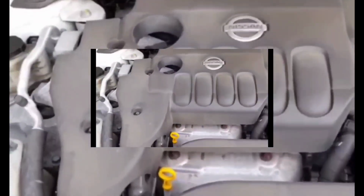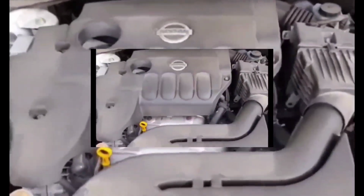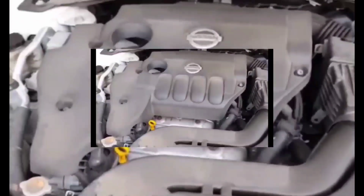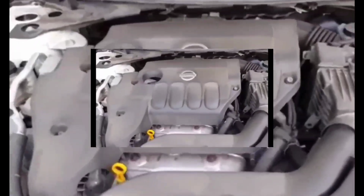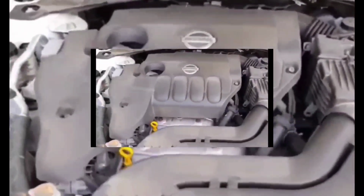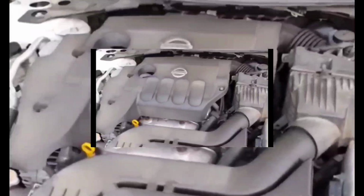In a situation like this, where there is a no crank, no start, yet you get power to everything and you don't hear the starter relay going off when you try to start it. Now, keep in mind that there are so many other things that could cause a situation like this. But if you're lucky enough to have that kind of simple fix, definitely test that out and fix it if that's what's causing your problem. And you'll save yourself a lot of frustration and headaches.